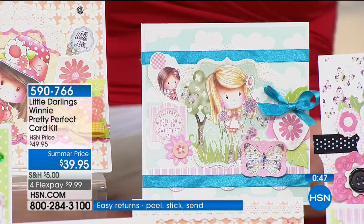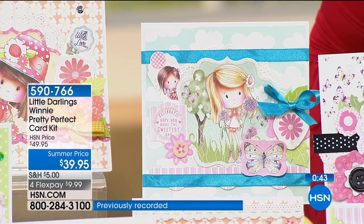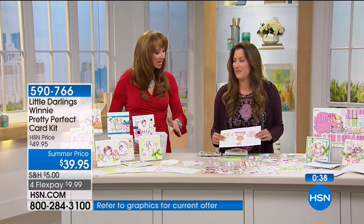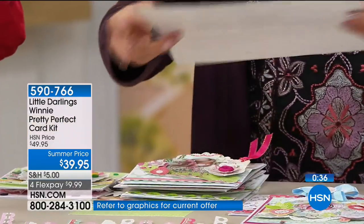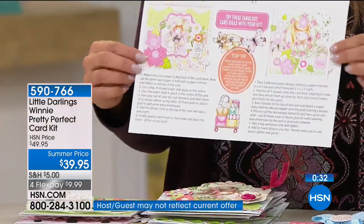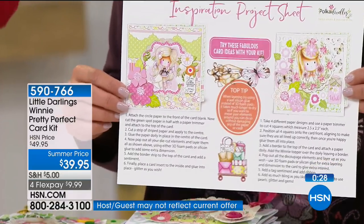Kind of the year of girl power, and she is. She's everything that we want to be as girls and as women, and this is so inspiring for me as someone who's a true novice. This does not overwhelm me. Sometimes when we get kits or sets at home, it's like, oh boy, it's just a lot of stuff and a lot of pieces and a lot of parts.